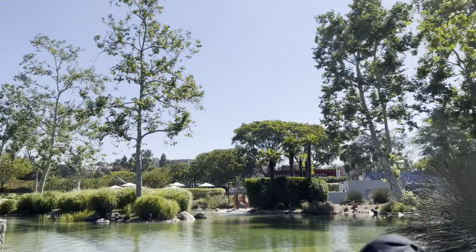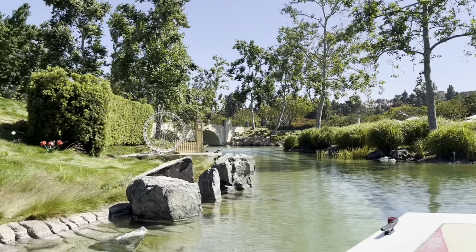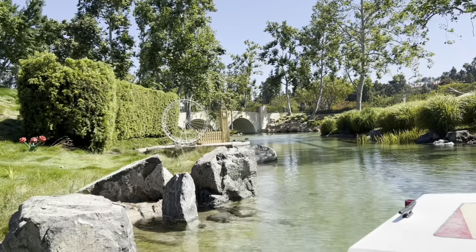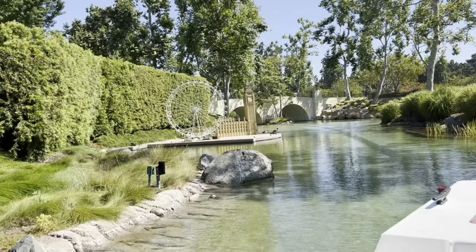Now we're going to go on a quick world tour that our master builders have created for us. Our first stop, London, England. Here in London, we have the Elizabeth Tower and London Eye. Fun fact about the Elizabeth Tower is that the bell inside is called Big Ben.